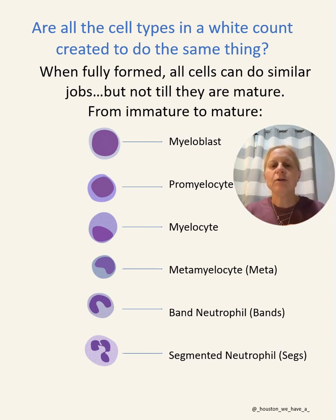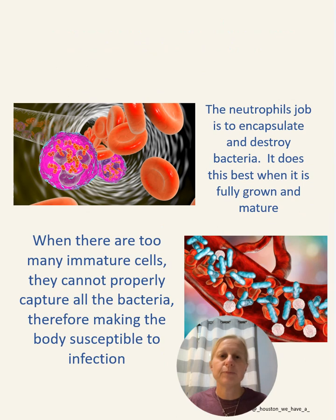When you get towards a segmented neutrophil, or a seg, that's when you've got these mature neutrophils that are coming out, protecting the baby against invading bacteria, that are able to fully do their job because they are fully formed, they are fully mature.